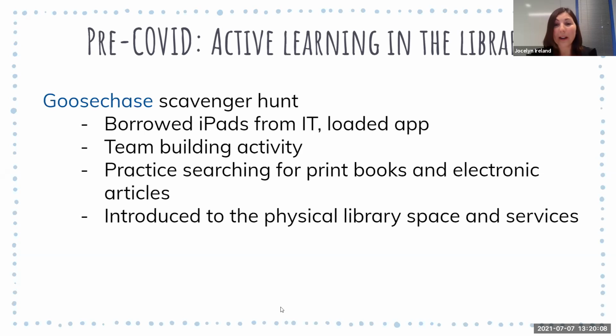It got them practicing searching the library databases even before I really showed them how to do it. They were just kind of thrown into it. I showed them where the library database was and then they had to figure it out for the scavenger hunt. And they did fine. It also forced them to explore the physical library space, the services, and the library staff. So it accomplished a lot all at once. And again, the energy was so nice.